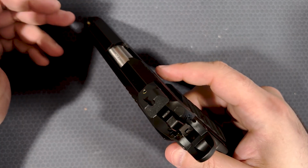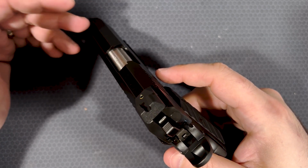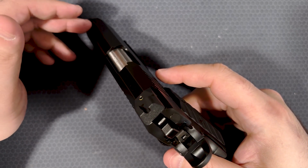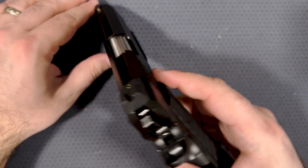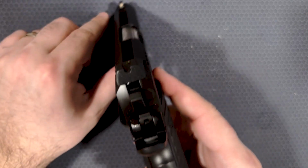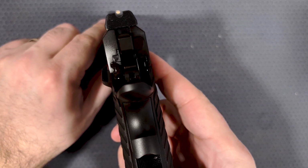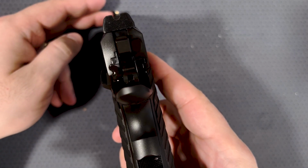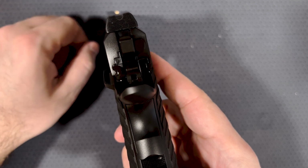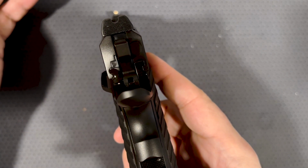I typically like to have something a little bit more contrasting right here at the front. Even if the rears are blacked out, that's fine with me. If I've got one point of reference at the front that I can make out very quickly because it's nice and bright, that's fine. And this bead is fine in daytime conditions. However, if you're carrying this at night, that's going to be what poses a concern.